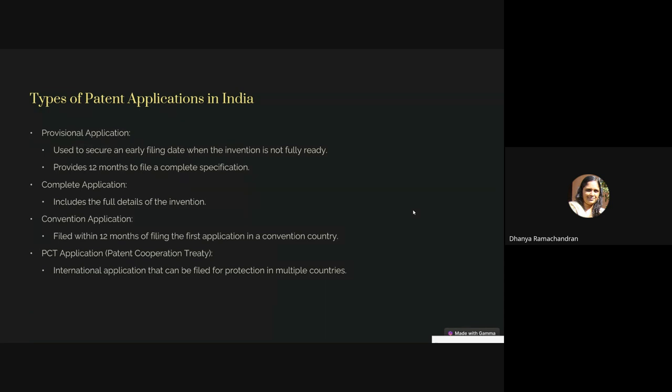And this is actually the prosecution stage. Once the examination starts, the prosecution starts. After the first examination, they will issue a report, and you have to submit a response within 6 months. Once you have submitted the response for all these objections, and if the controller is satisfied with your responses, then the patent will be granted. If he is not satisfied with the responses, then he or she will give you a hearing notice where the outstanding objections will be mentioned, and you have to attend a hearing.